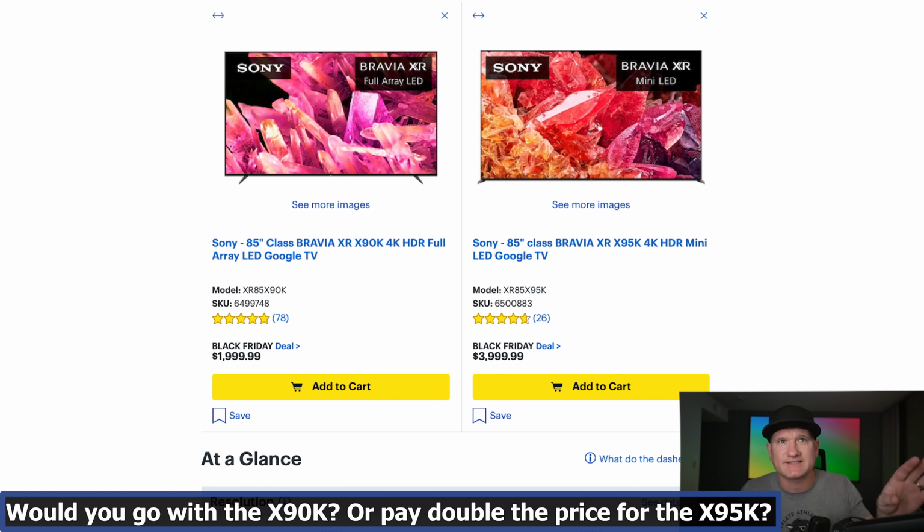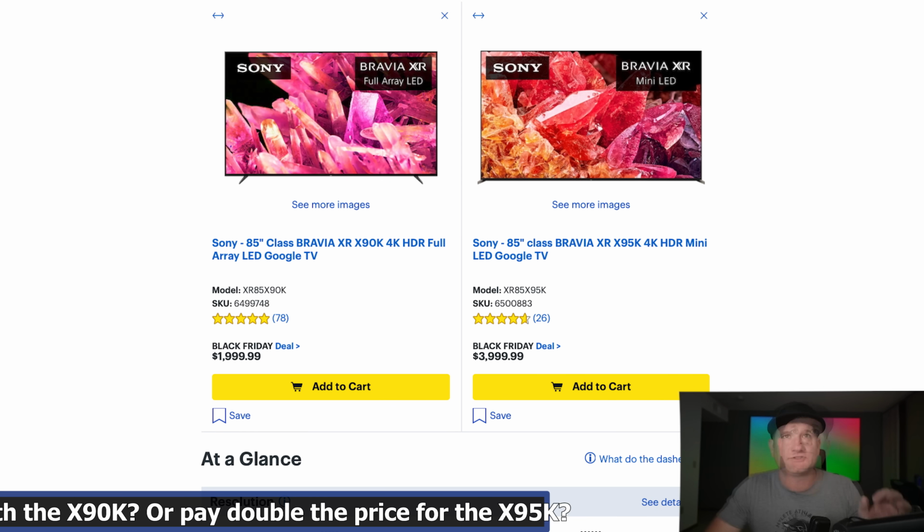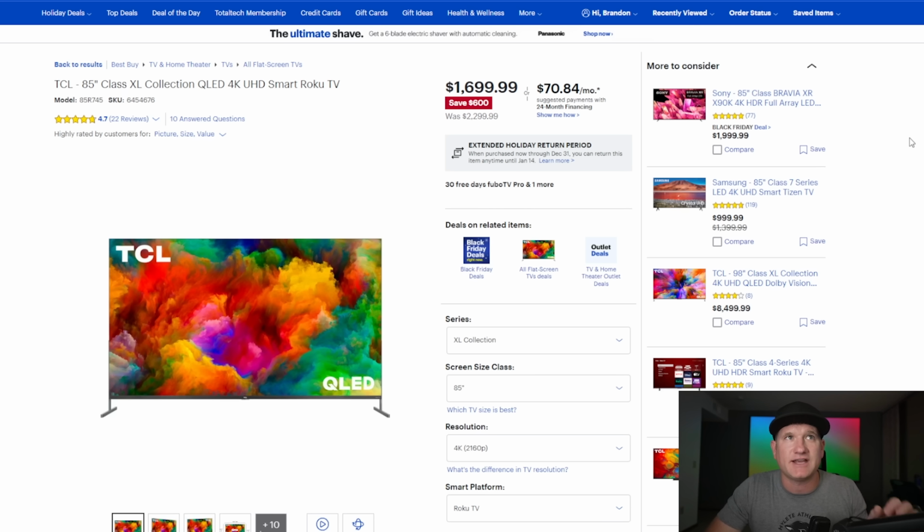Would you go with the X90K for $2,000 or the X95K with the mini LED for $4,000 at the 85-inch? And since we're talking about 85-inch, I definitely want to talk about this TCL XL Collection QLED. Now, this TV again started out at $3,000 for an 85-inch QLED, and it is huge and it is pretty darn good. And now it's $1,699.